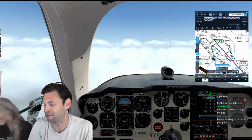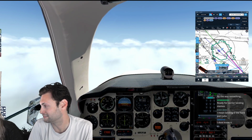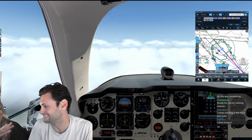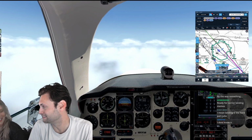Cessna 232 Golf, thought of it. holding short 25. Number 2382 Golf, Oxford Tower, runway 25, clear for takeoff. Clear for takeoff 25, 232 Golf.